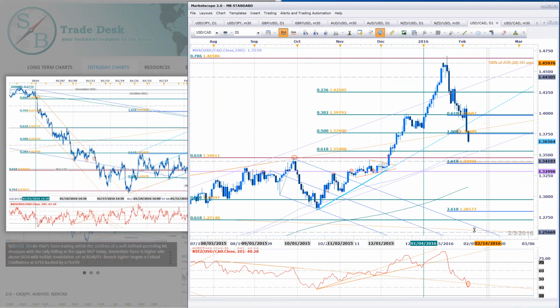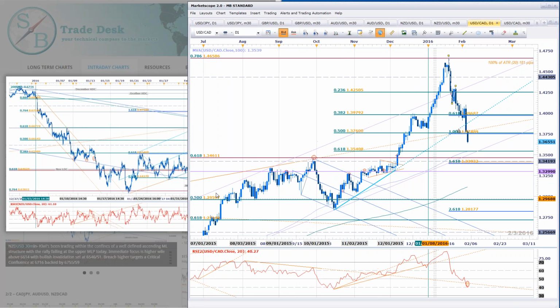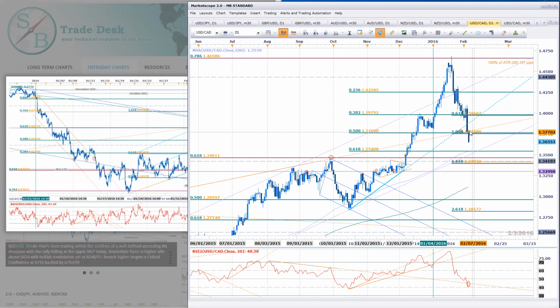Oh, it broke. Okay, 37.16 to 37.50, big region, 50% retracement off the ascent off the October lows. This is a 100% extension from the decline off the highs that we made last month. Wow, this was big, and you also had a trendline resistance turn support right there as well.